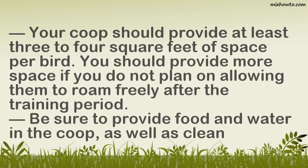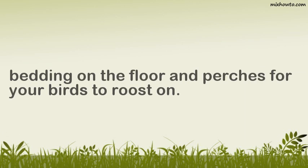Your coop should provide at least 3 to 4 square feet of space per bird. You should provide more space if you do not plan on allowing them to roam freely after the training period. Be sure to provide food and water in the coop, as well as clean bedding on the floor and perches for your birds to roost on.